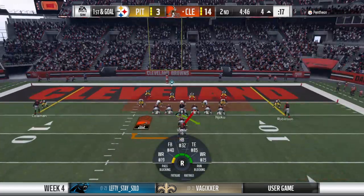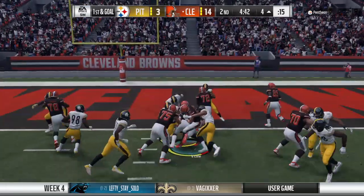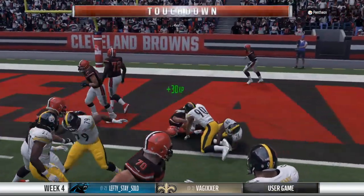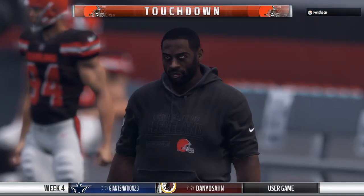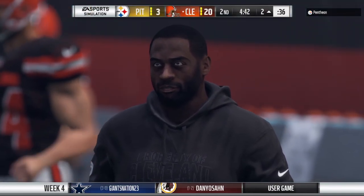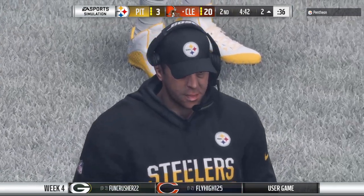Here we go. What? Nothing. And they'll turn to the power game to try to get in. And he's in. Touchdown, Browns. It's the fullback. His first touchdown on the year. And the Browns add 6 to their lead.